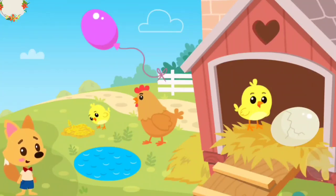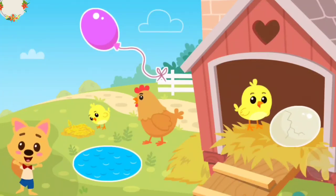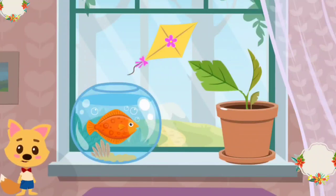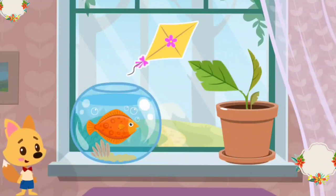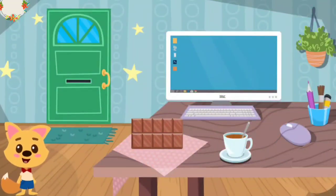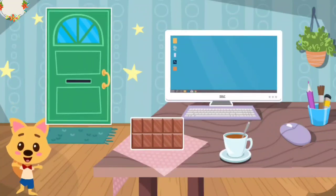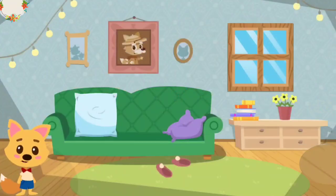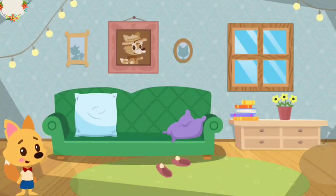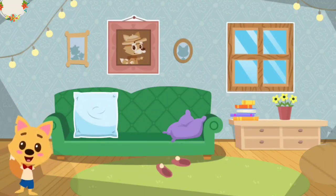Oval-shaped items in the picture. Hooray! Find all the rhombus-shaped items in the picture. Great! Find all the rectangular items in the picture. Find all the square items in the picture. Correct!